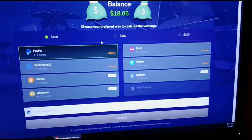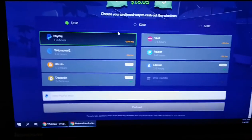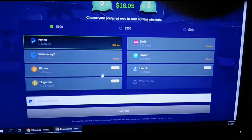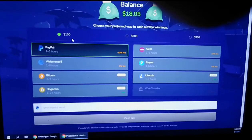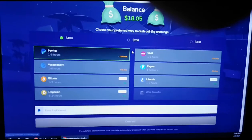Yes, so you'll see that screen right there. It says that you need $100 to cash out PayPal. So if you try to put in the minimum amount, it's not going to work. So you'd have to actually have the actual amount in order for you to cash out. So pretty much that's what you'll have to do.